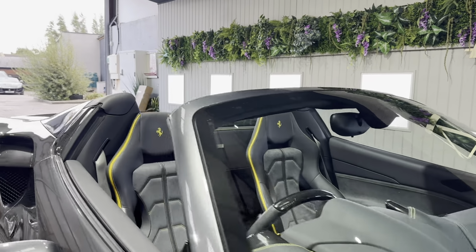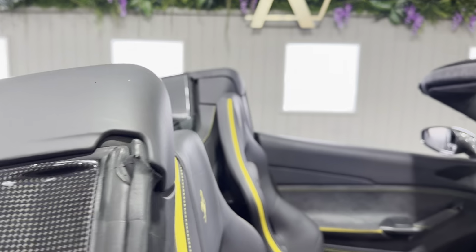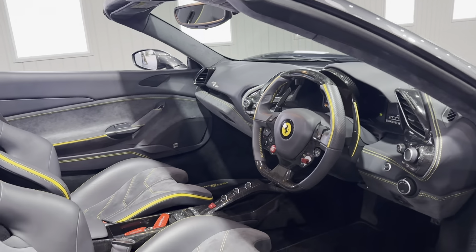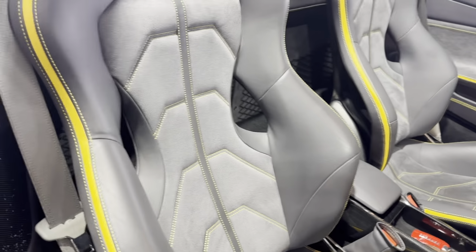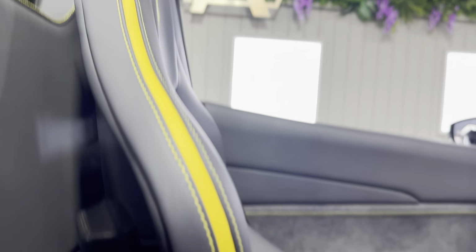Now let's move on to this stunning interior. You've got the carbon fibre entry sill plates. You've got the gold rake carbon fibre seats. So the whole seat's made out of carbon fibre, you can see it there. Because it's an Atelier car, it's got a bespoke silver plaque with the Atelier branding on the rear here.